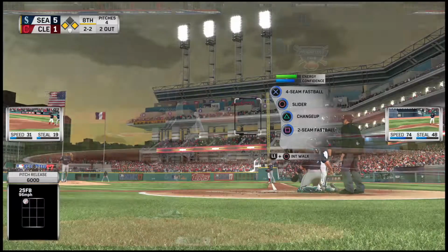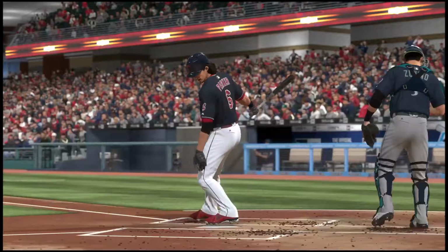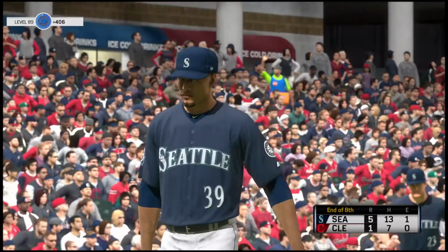Called strike 2. I don't know about his decision not to swing there. Hitters count. You get a fastball middle. A swing and a miss. That retires the side, and that will do it. Indians strand a couple. They're down 5-1.